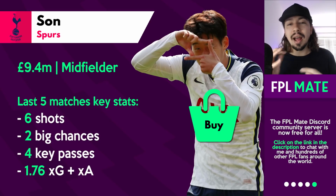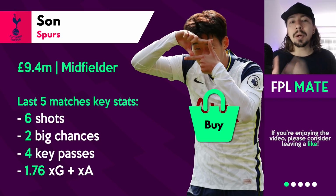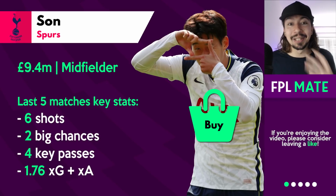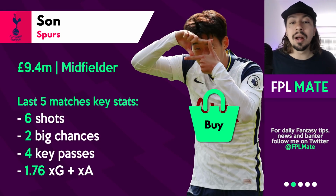So we kind of have to look a little bit elsewhere if we want to take full advantage of the double. And Son seems like the most eligible bachelor, a good, sensible place to start. After that, after Kane, after Son, you're probably struggling a little bit to find a good nailed FPL option. Maybe you look for Lloris, maybe Lucas Moura, Reguilon, possibly if Ben Davies doesn't return.